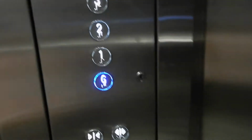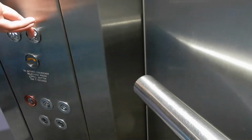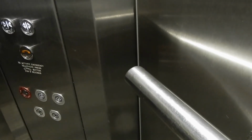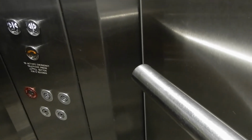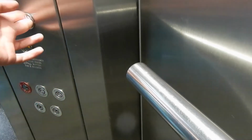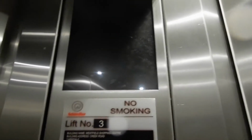They used to have very nice M-Series fenders. Going down? No. To which level? Number one. One? Because if the S-Series indicators were still here, they would still be working. But then they replaced them with these Alphasoft indicators, which of course don't work.